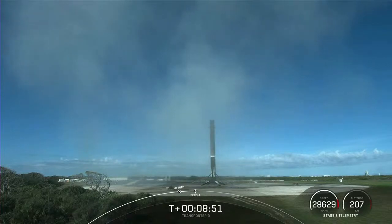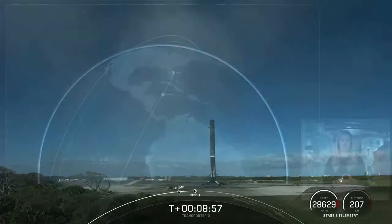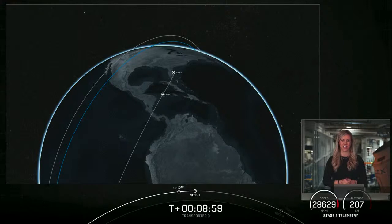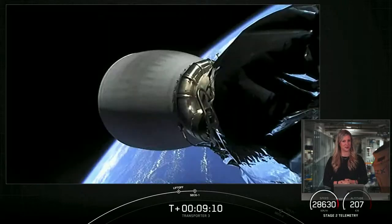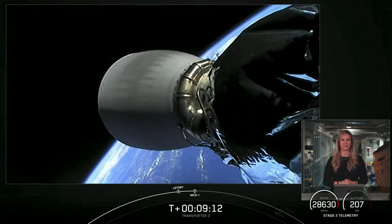All right, so we just heard there, second stage had a good orbit. So we cut off or shut down the MVAC engine on the second stage. And as we just heard, we had good orbit. So we're now going to coast for the next 45 minutes or so while we wait for second engine start 2, or SES 2. We'll see you back here at around T plus 55 minutes.